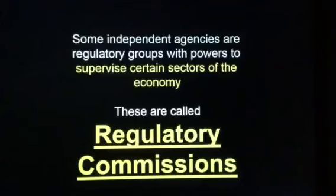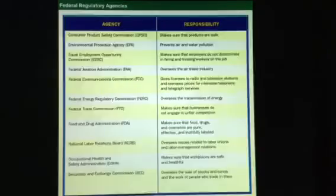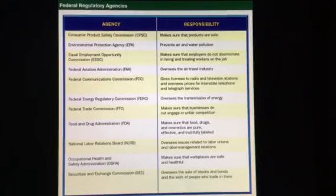Some independent agencies regulate certain parts of the economy. They supervise certain sectors. These are called regulatory commissions, such as the EPA, the Environmental Protection Agency, the FTC, the Federal Trade Commission, the FCC, the Federal Communications Commission, the NLRB, the National Labor Relations Board. They make and enforce rules for certain industries. We'll actually have a little unit on these when we get to government regulation, when we talk about the American economy. But we're going to come back to these regulatory commissions. You can see a list of them here, very important ones, what they do. We'll have a separate lesson on this because I think it's really important, but we'll come back to it when we study our economy.